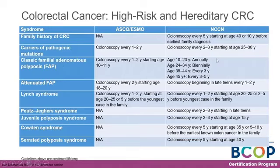Again, the big difference here versus the general population is you're just going to be doing these colonoscopies. So again, primarily colonoscopy, sigmoidoscopy kind of goes out the window. But primary colonoscopy starting much earlier than you would see in the general population, either related to a certain age, such as juvenile polyposis syndrome, which recommends at 15, or in patients with family history, every 5 years starting age 40 or 10 years before the earliest family diagnosis. And the guidelines for this group do continue lifelong, and so they don't have a cutoff like you see with the general population.